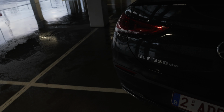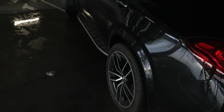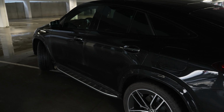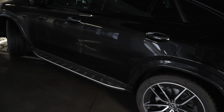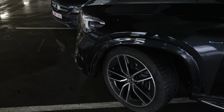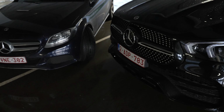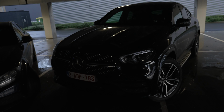It's also an automatic, this one, but a hybrid. It has a diesel, also electricity. So you can drive approximately 100 kilometers on electricity. It's amazing. It has more power electric than the engine. It really goes crazy on the electricity. So yeah. Fine car, man. It's a beast. Yeah, I love it.